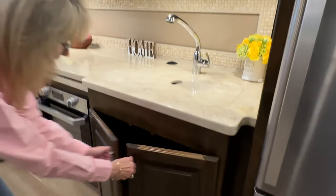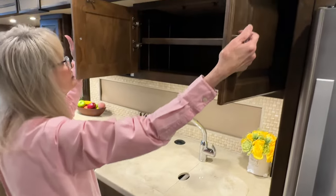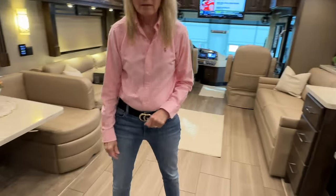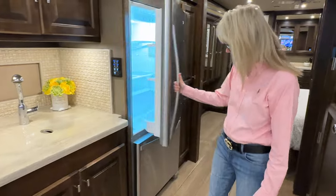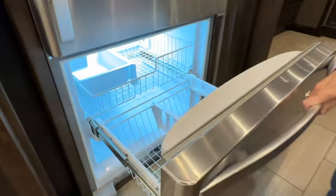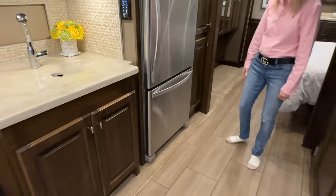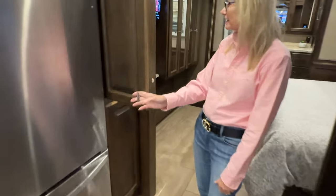Very nice. Then a lot of storage underneath also. Nice cabinets. And lots of room for everyone. Here's the refrigerator. It's got a residential refrigerator, just like at home, stainless. It's nice. LED lights. Look at this freezer. And you've got your ice maker underneath. Again, everything's been sanitized and clean. We scrub everything from top to bottom. Sure do. And this is a nice pantry.